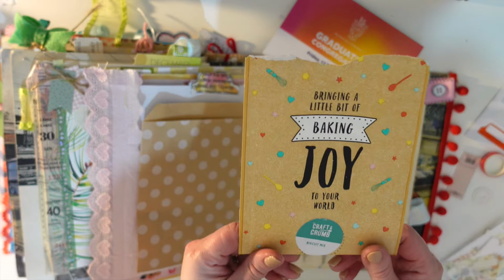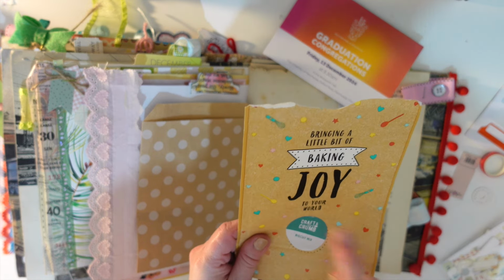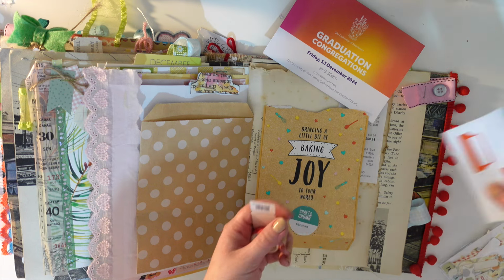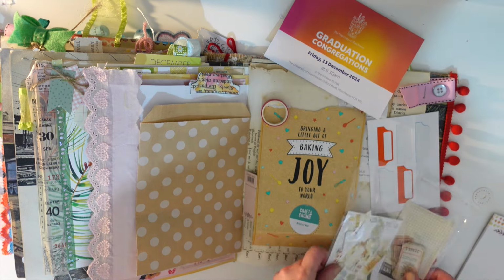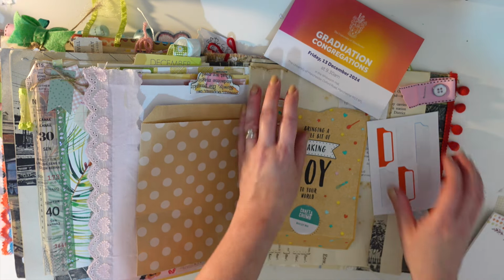This was sent to me in some happy mail, and this has actually inspired me, the word joy. So that's something we'll be talking about today as well. And then I've picked up a few other bits and pieces. I've got a couple of stickers left. I laid it all out thinking, oh yes, that all goes together really nicely. And then I've got the photos as well.